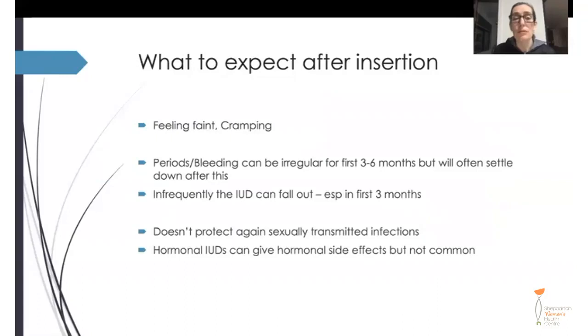So what does one expect after having an IUD inserted? Some women can feel faint after having an IUD inserted, and this usually doesn't last very long. Cramping in the lower abdomen and back can also occur, and this can last for a few hours, even up to a few days. After the insertion, periods and bleeding can be irregular, most likely for the first 3 to 6 months, and often after this time, it will settle down.